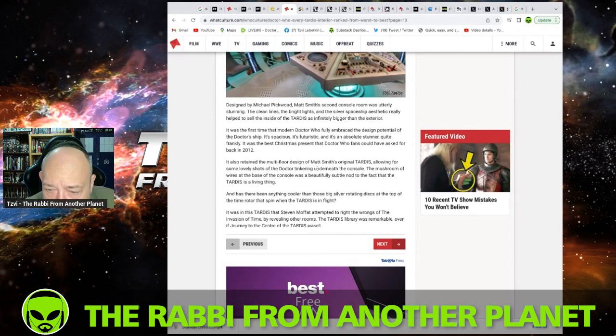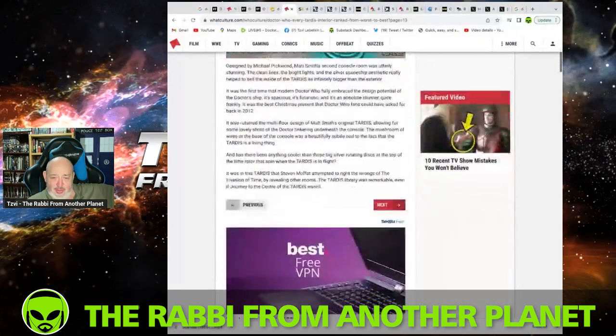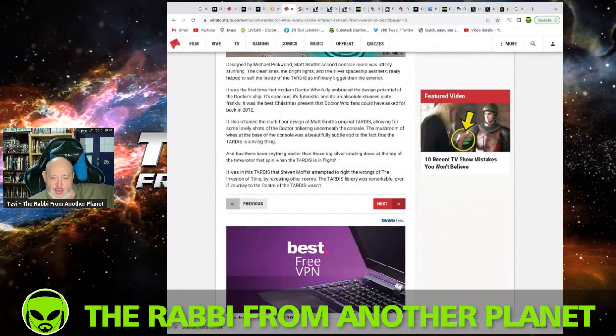It retained the multi-floor design of Matt Smith's original TARDIS, allowing some lovely shots of tinkering on the console. Yes, I do agree with that. It really worked. They kept that contained. It felt more real, right? It did feel more solid. It felt more solid and real, right? Has there been anything cooler than the big silver rotating disc on the top of the time rotor in flight? Again, I think it was better in the Capaldi one.